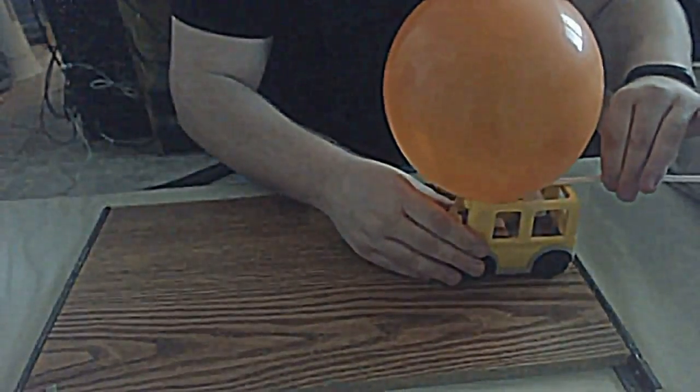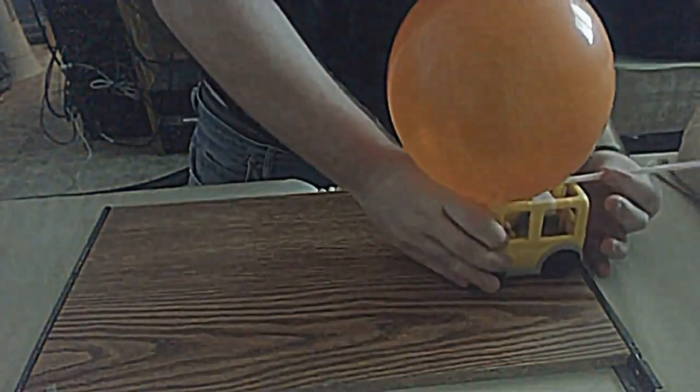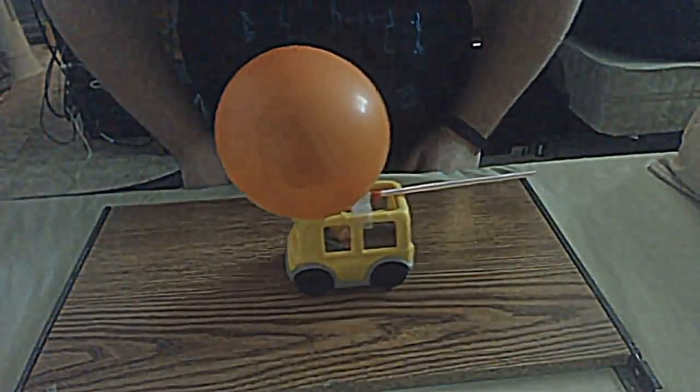So that was two tests with the weight, so let us test again for three. Four. And finally, five. So, we know for a fact that it can move itself forward by using just the force of this balloon. So, what happens when we introduce our vacuum to the back of it?